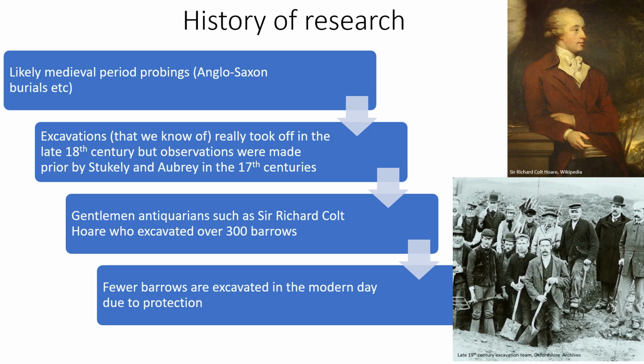In the early 19th century, gentlemen antiquarians began to really delve into these features, especially within the Wiltshire landscape, where they are very prominent. Sir Richard Colt Hoare, for example, excavated a whopping 300 barrows throughout his career. And although his methods would probably make us cringe these days, it did help to set ideas about what the people of the Bronze Age period were like.